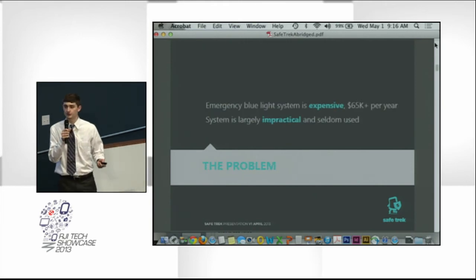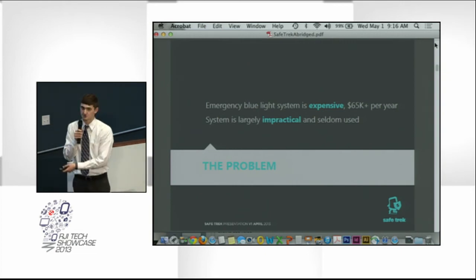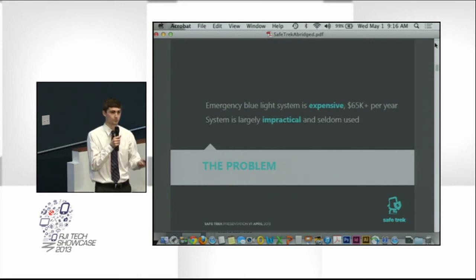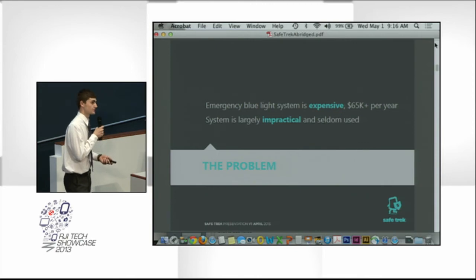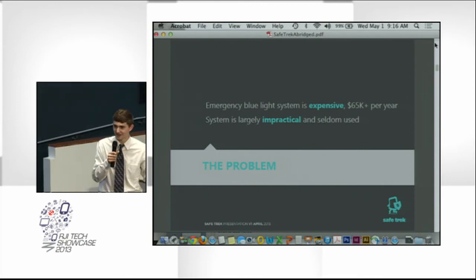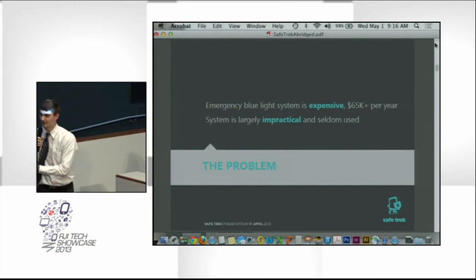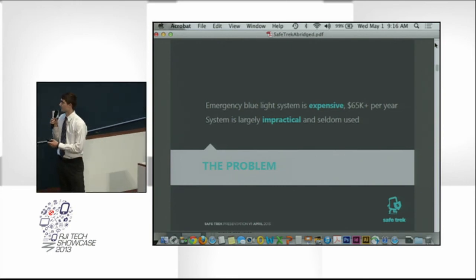The first problem we knew as students was surrounding the emergency blue light system that we currently have on campus. The system we have is about $65,000 a year. Pretty expensive, and it's also largely impractical to a lot of students. Students don't know, do you run up if you're getting chased and press a button and wait there? Do you run to another one? A lot of students don't even know what the blue light system is. So that was the first problem.